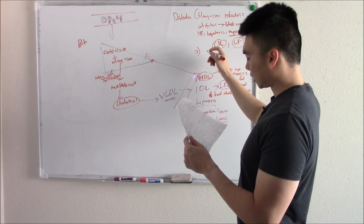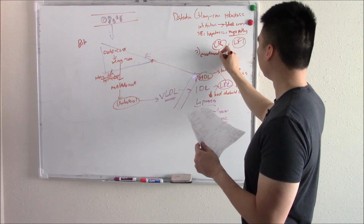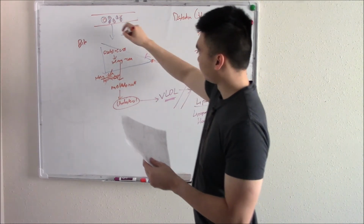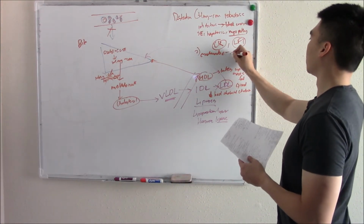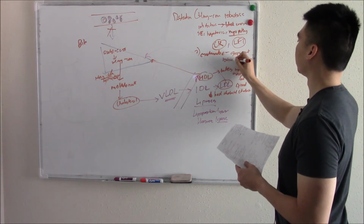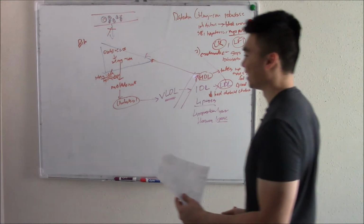Second drug, let's talk about something called ezetimibe. Hopefully I'm pronouncing that right. Ezetimibe blocks cholesterol reabsorption in the gut. Stops gut reabsorption. Done. That's all I have to talk about ezetimibe. What a great drug.